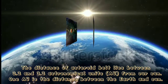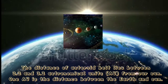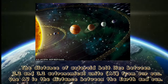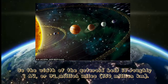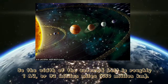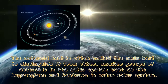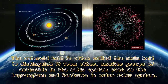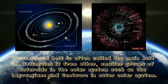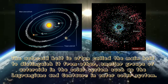The asteroid belt lies between 2.2 and 3.2 astronomical units from our Sun. 1 astronomical unit is the distance between the Earth and the Sun. So the width of the asteroid belt is roughly 1 astronomical unit, or 92 million miles, or 150 million kilometers. The asteroid belt is often called the main belt, to distinguish it from other, smaller groups of asteroids in the solar system, such as the Lagrangians and Centaurs in the outer solar system.